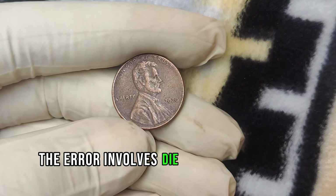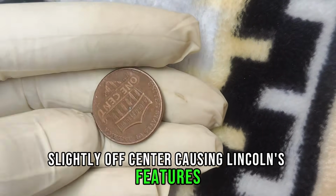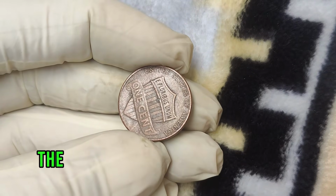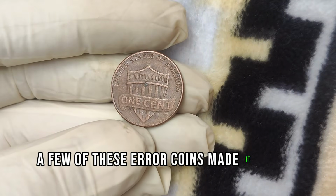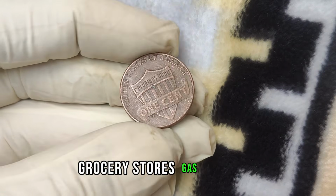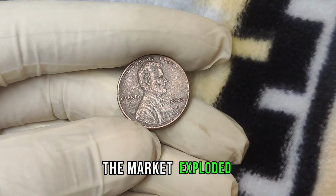The error involves die misalignment and double striking, where the minting machine pressed the coin slightly off-center, causing Lincoln's features and inscriptions to appear shadowed or ghosted. In some cases, the D mint mark itself looks blurred or stretched. And here's where things get wild. A few of these error coins made it out of the mint. They ended up in circulation, grocery stores, gas stations, maybe even your local bank. And when collectors discovered them, the market exploded.